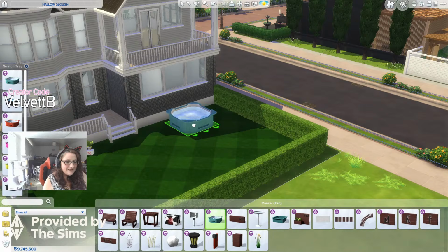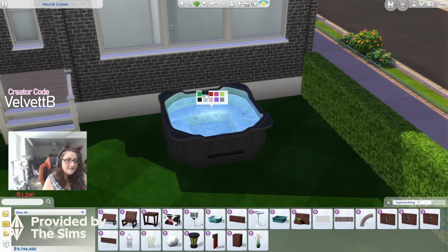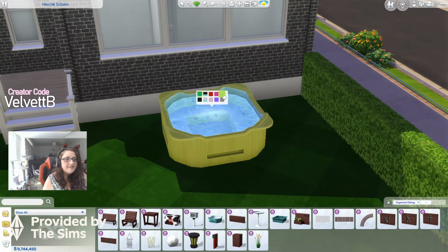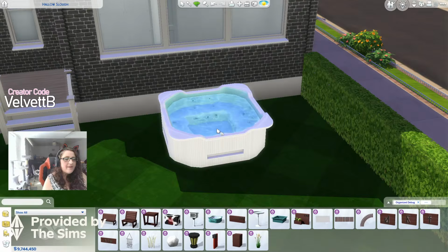All right, so we have the hot tub. I think it's a nice hot tub. What I'm going to say about this is that if you were going to have packs, they have a linchpin kind of item about what they're about.